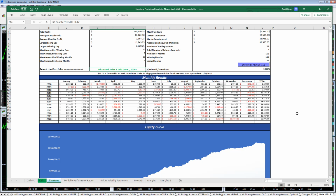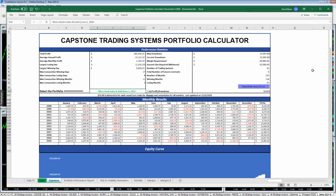Stock index and gold portfolio is one of my favorites. This says micros, but you can trade the minis on this as well. And you just multiply everything by 10. Multiply everything by 10, and you have it on the minis and regular gold contract.